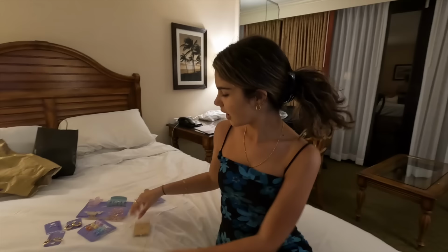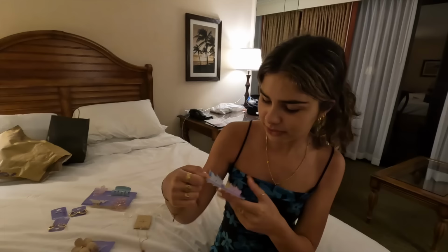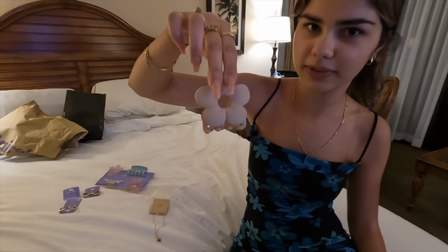All right, and then at Claire's, I actually got a few things, like I said before. The first thing I got were these really cute butterfly hair clips. They're very 90s vibes, like I can put them in my hair if I want to do something cute. Anyway, next I got this hair clip. It's flower shaped. I love hair clips, so this is really cute.